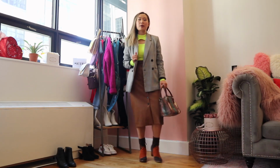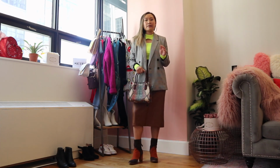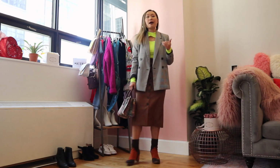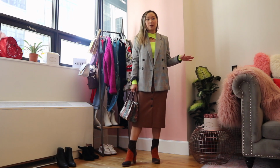So this is the fourth outfit on, and for this one I wanted to create more of a business / office look. So if you work in more of a creative office environment, I feel like this is something that you could wear to work. I want to show you guys how you can incorporate neon into your work outfits as well, and it's not just for the weekend.